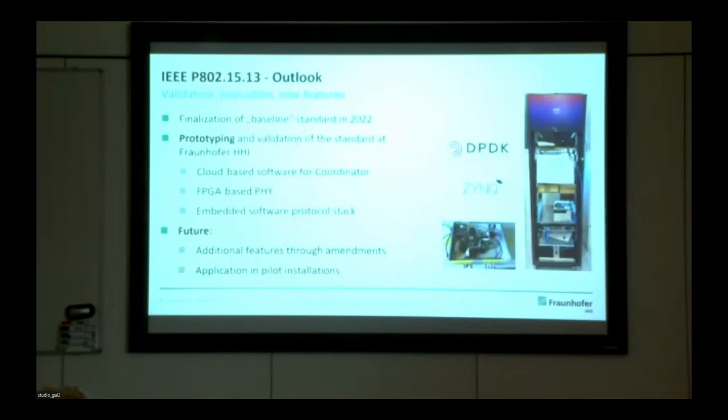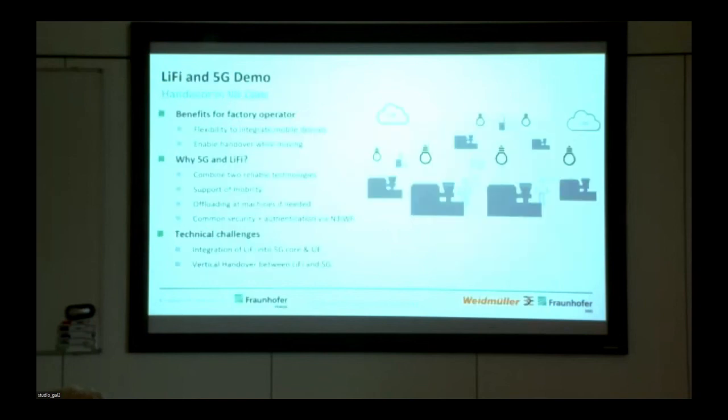Ultimately, we're prototyping that standard. The outlook is as follows. We'll finalize it this year. We're prototyping it; you can see a picture of a rack. It's not very tidy, but it's based on cloud-based software for the coordinator, so that access point software runs in the cloud, basically on any server that has certain PCI Express cards. We're prototyping the physical layer on an FPGA, and have embedded protocol software stacks for the mobile units, for example, for the mobile devices. In the future, we hope to add additional features in amendments and try everything out in pilot installations.